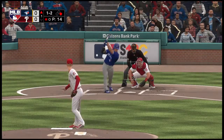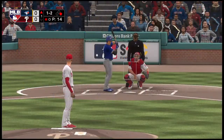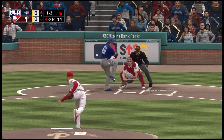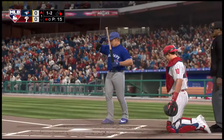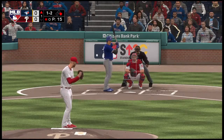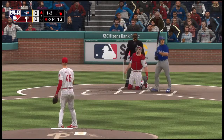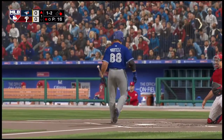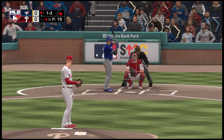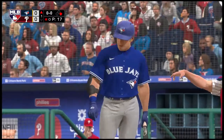A ball and 2 strikes. Here it is. Runners on first with 1 down. Neither guy willing to give in, and the at-bat will continue. A ball and 2 strikes from Zach Wheeler. Again, he sends it out of play. Here's another 1-2. He takes strike 3 called on the fastball. Couldn't pull the trigger, and there are 2 away.